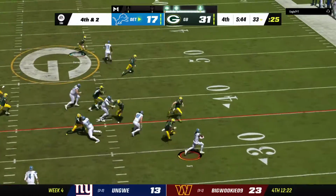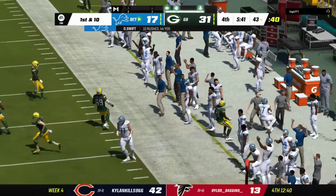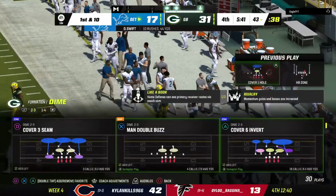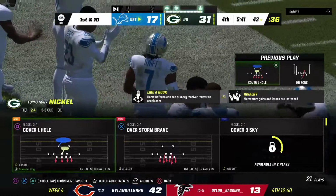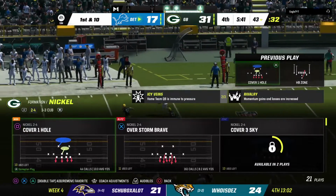They'll try it now with Swift. And past the 40 before he's out of bounds. The time to pull out the stops is now, and they convert there on 4th down. Remember, that was 4th and a full 2 yards.